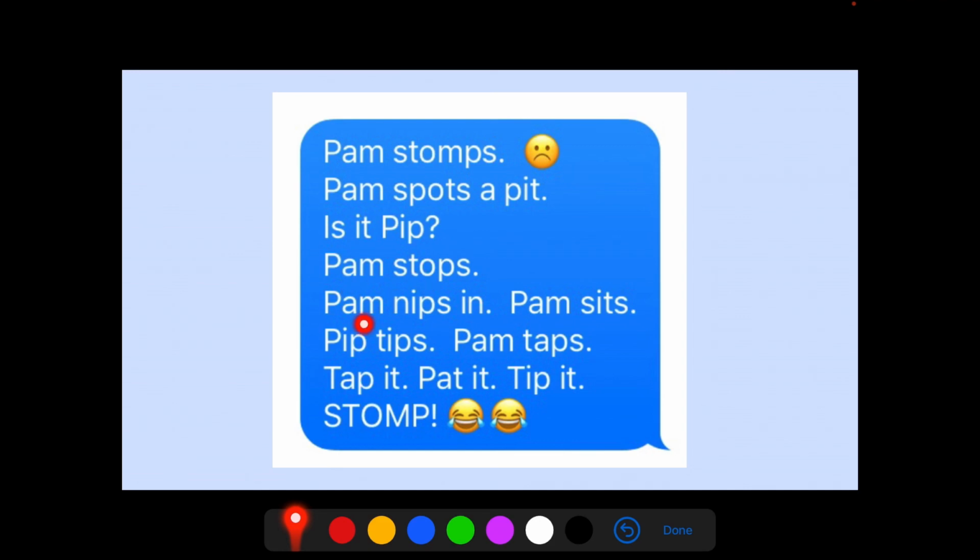Pam stops. Pam nips in. Pam sits. And then together, Pip tips, Pam taps. Tap it, pat it, tip it. Stomp! I think they made a sandcastle and then stomped on it. But both of them look very happy about what they've done.